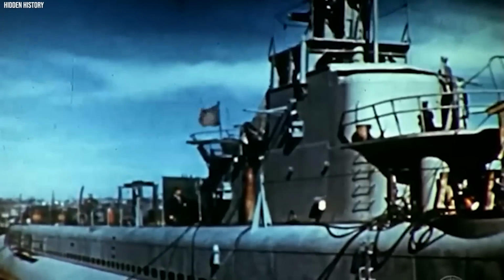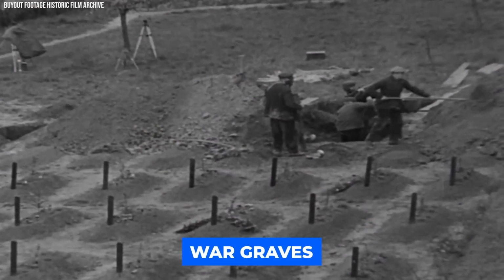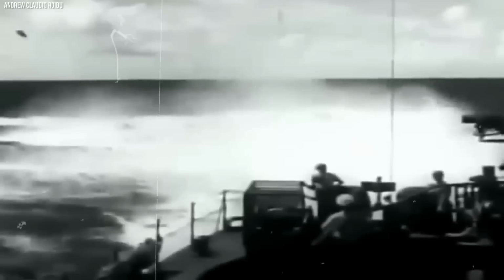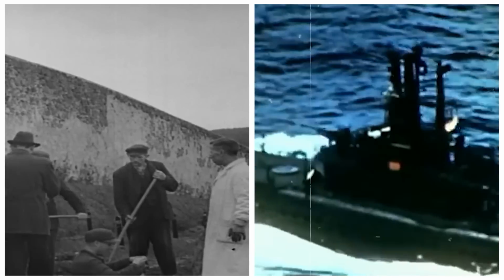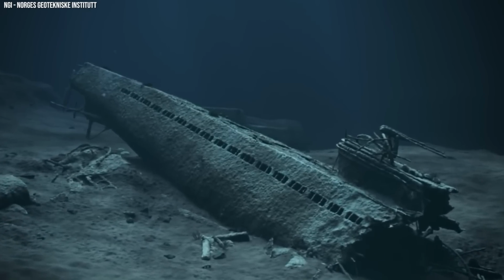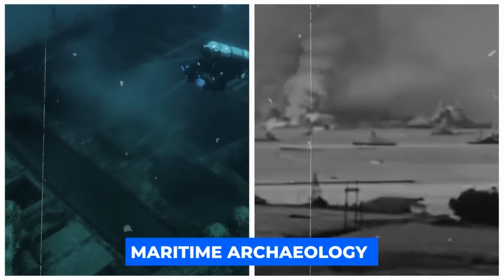The discovery of U-864 has sparked discussions about the treatment of war graves. The ethical dilemma of disturbing a final resting place for historical or environmental reasons is complex. It raises questions about respecting the deceased versus the interests of the living. The debate over U-864's wreck embodies this moral dilemma encountered in maritime archaeology and war history.